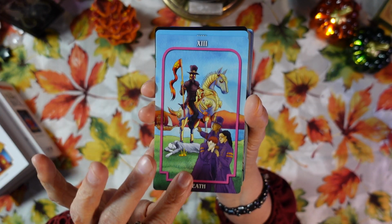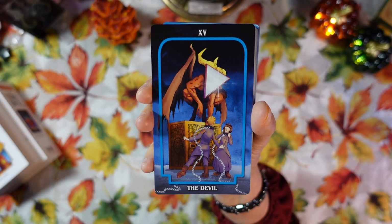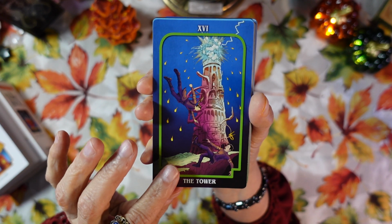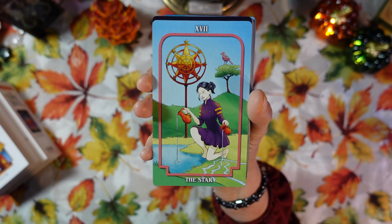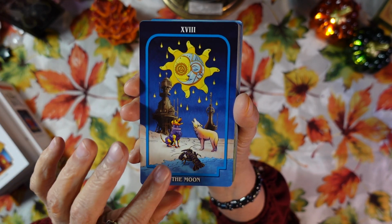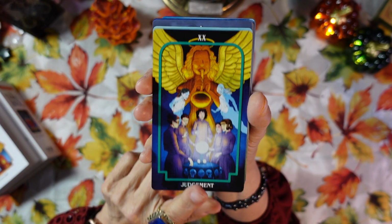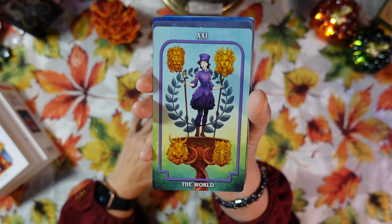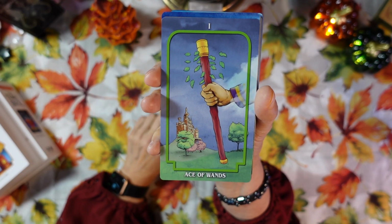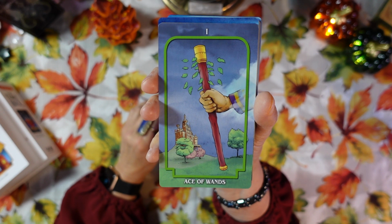Death, wow, Temperance, the Devil, and there's no nudity in this deck, which I appreciate. The Tower, so I don't have to worry about censorship. The Star, the Moon, the Sun, Judgment, and the World. Okay, and there may be a place in the book that tells you about the colored borders on the major arcana. I'm not so sure. Maybe we can find out.